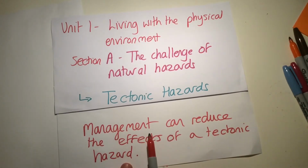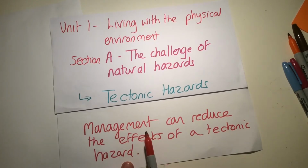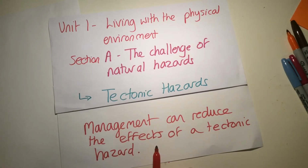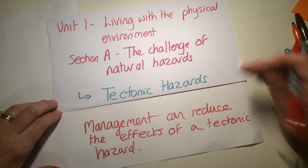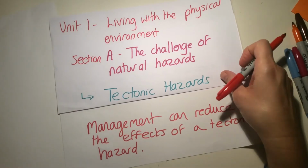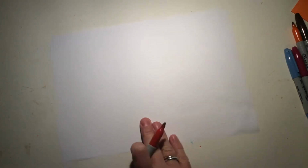So if you manage the situation to the best of your ability, if you manage it well, you can reduce the effects. Fewer people may die, fewer people may be homeless, fewer businesses may suffer, and so on. So we're going to explore those ideas in this revision video.